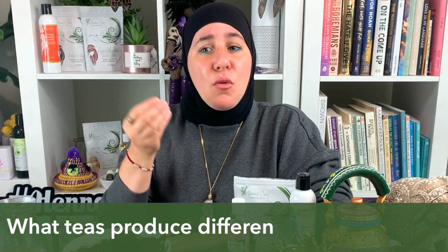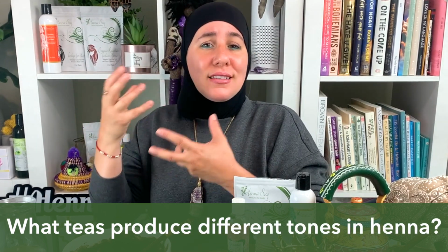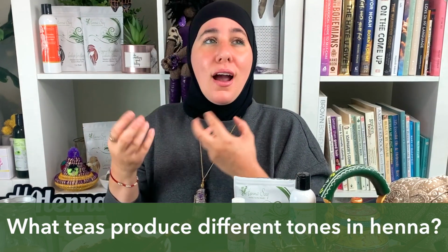So this week's question is, what teas can we use to affect the color of henna? Like, what kind of effect do teas have on henna? So the tea you use can make that color slightly change and vary a little bit.